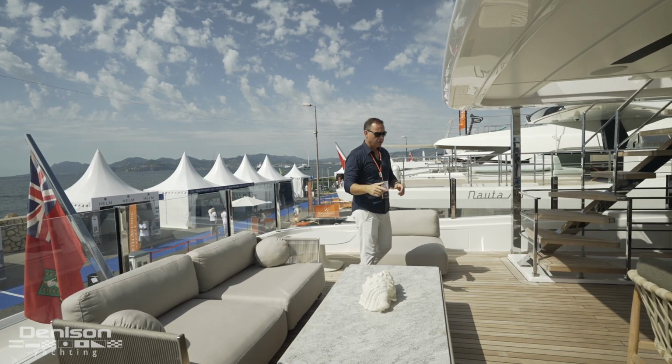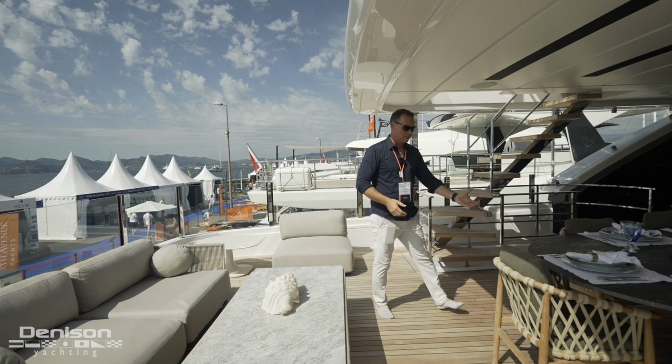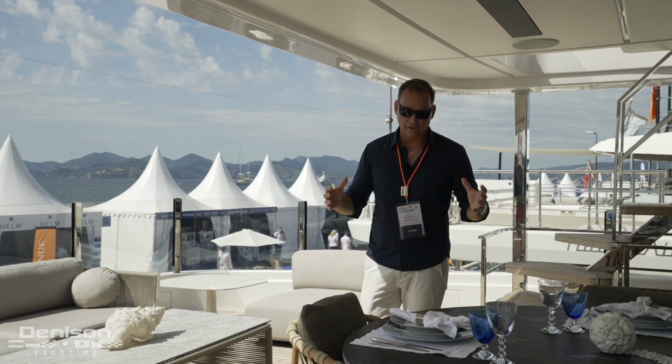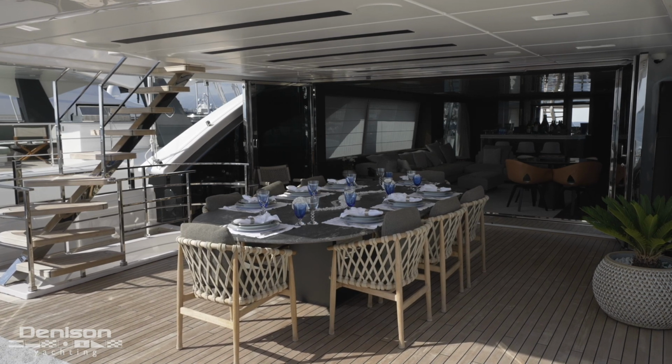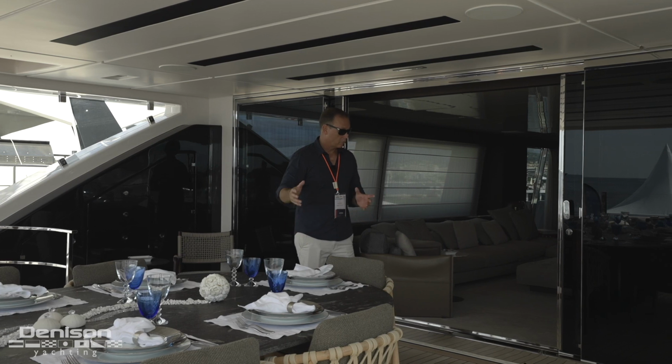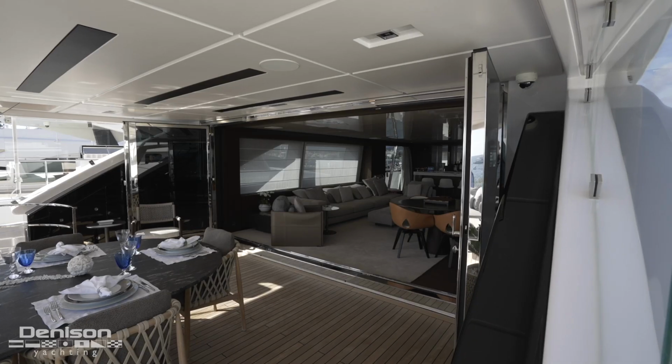Working your way forward, you've got this beautiful, massive stone dining table. It's actually about that thick. This table is solid, and you've got room for a couple more chairs if you wanted to have room for 10 or 12 guests. You could still do it quite comfortably. And then, of course, from here, we can move right on into the Sky Lounge.